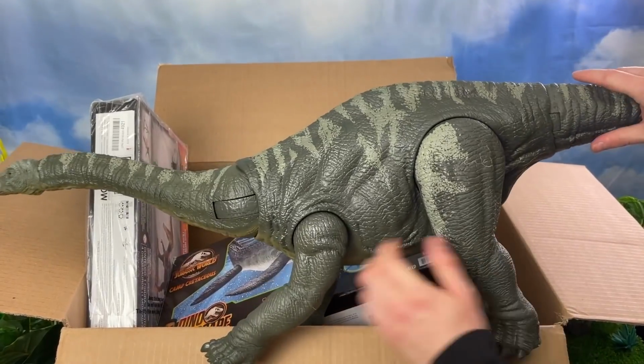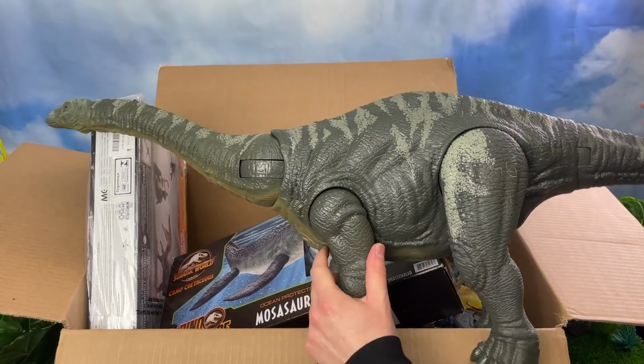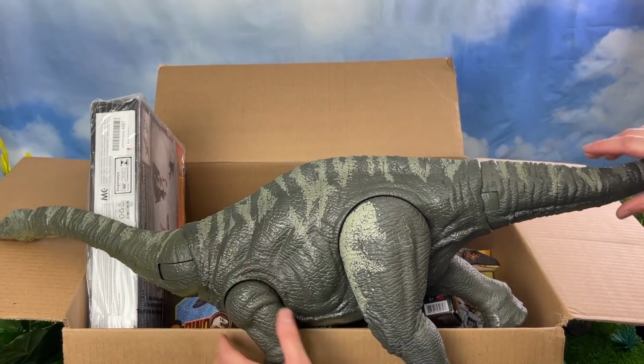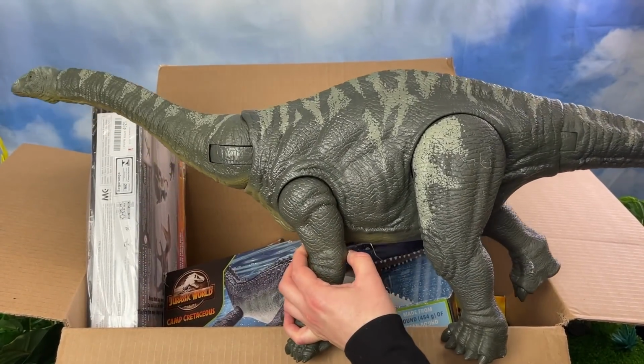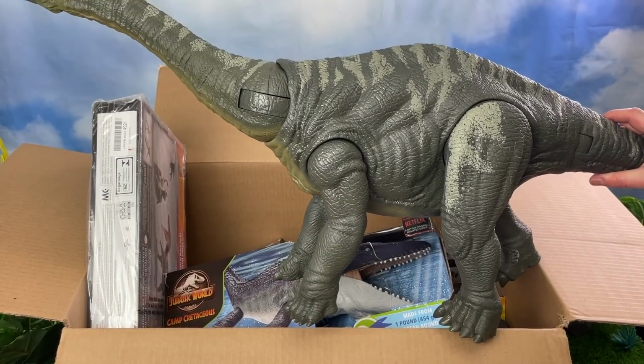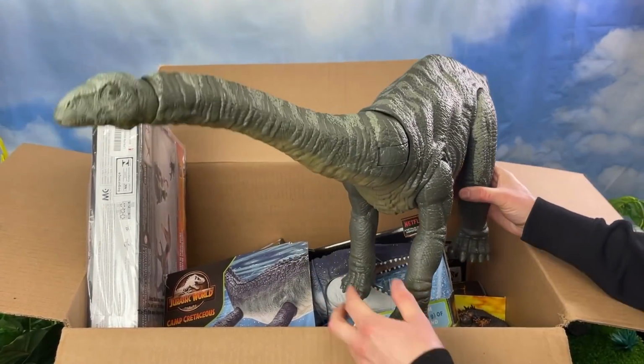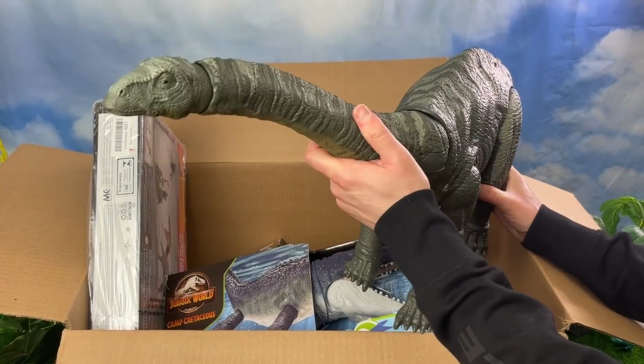All in all, this dinosaur is huge. It's probably from tail to the head, it might be 3 or 4 feet long. Well, I guess the box said 41 inches, so there you have it right there. That's how big it is. But this one is huge. I really like this one.